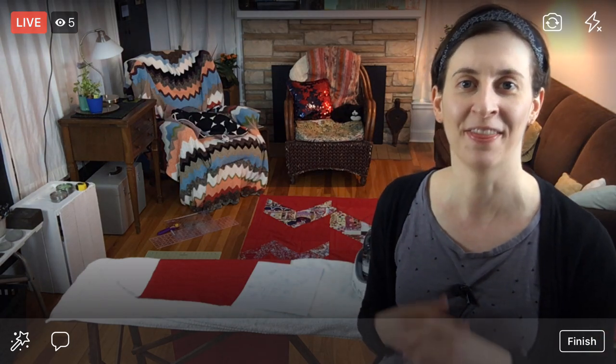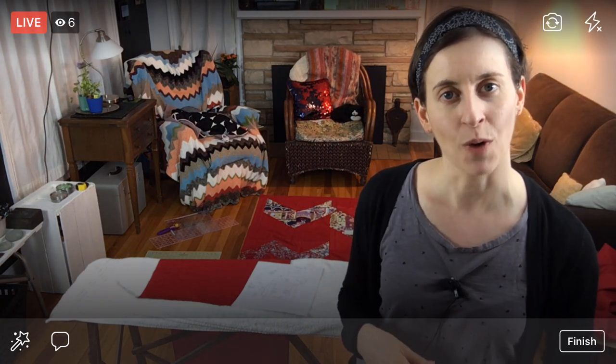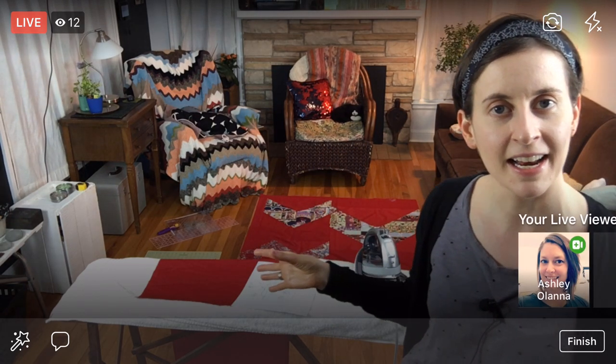This is one of the months one. We're working on the Charming Chevrons quilt by Krista Watson of Krista Quilt. There's details in the post here if you want to join us for that. We are working on the back. So I have the back of the quilt laid out here.